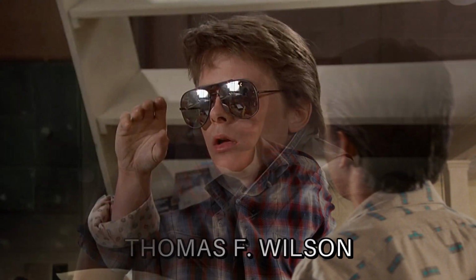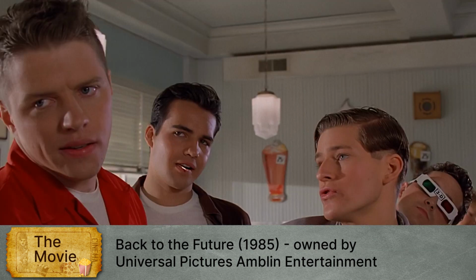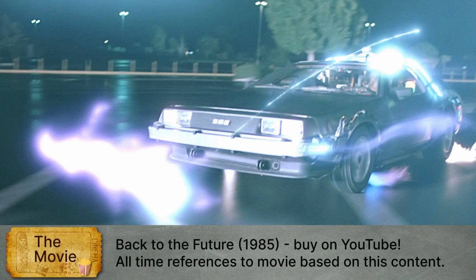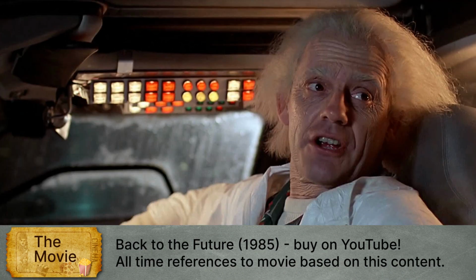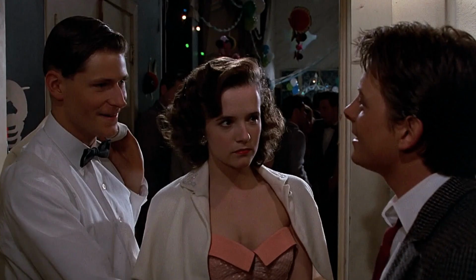Back to the Future, a 1985 science fiction film starring Michael J. Fox, Christopher Lloyd, Lea Thompson, Crispin Glover, and Thomas F. Wilson. Set in 1985, the story follows Marty McFly, a teenager accidentally sent back to 1955 in a time-traveling DeLorean automobile built by his eccentric scientist friend, Dr. Emmett "Doc" Brown. Trapped in the past, Marty inadvertently prevents his future parents' meeting, threatening his existence, and is forced to reconcile the pair and somehow get back to the future.